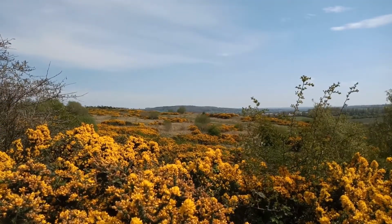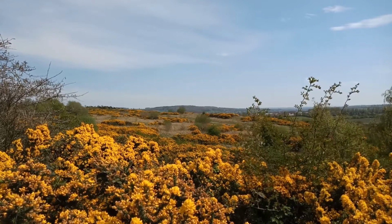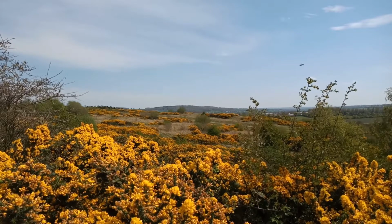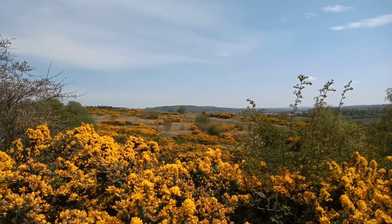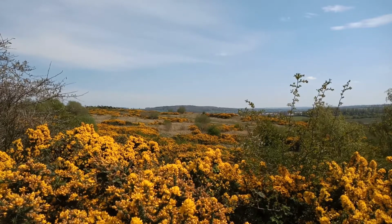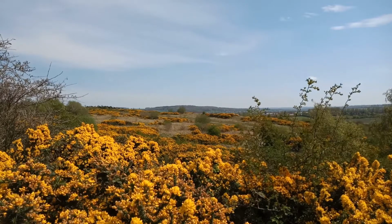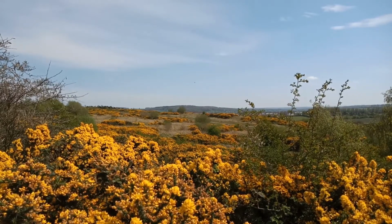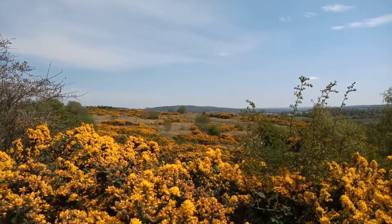Well, I'm sorry if you have an aversion to the colour yellow. This isn't the video for you. Just climbing towards the highest point of Calverton Pit Top, and that's a view just looking across to Epperstone and to Epperstone Wood, or Forest. I can't remember whether it's called Forest or Wood. Anyway, it's those trees on the hill, and further down past that is the Trent Valley.